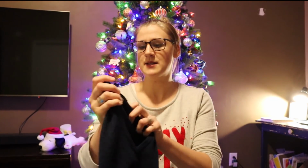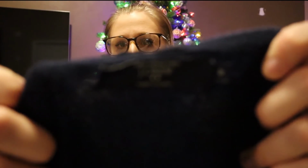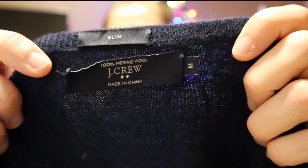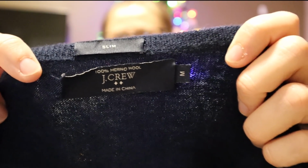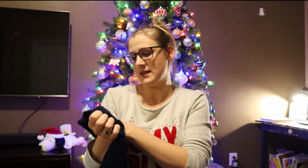Okay, next piece. Another basic, the label's coming off a little bit, that's okay. So J. Crew, it's a factory piece, which you can tell by the two little dots underneath, and I grabbed it because it's 100% merino wool. The size is a size medium. It's a slim fit. It's just a V-neck navy blue, obviously 100% merino wool sweater. Such a nice classic piece.